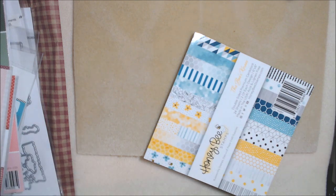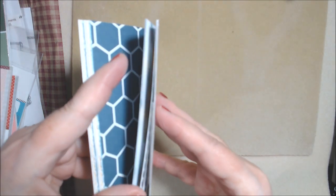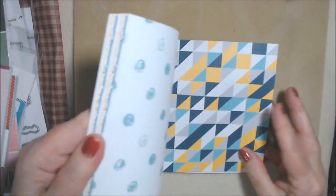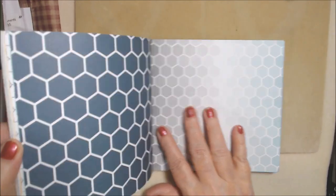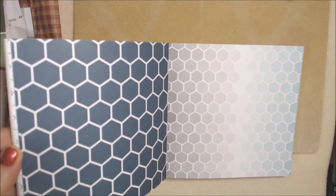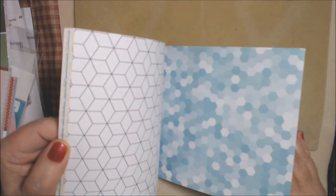So anyway, with that, let me show you this one. I don't know, like I said, if they're still having the sale or not. It was a Black Friday sale, so I'm guessing not. But you never know unless you go look, right? Honeybee stamps. That's pretty. It's like a gradient. I'm not sure that's the right word.